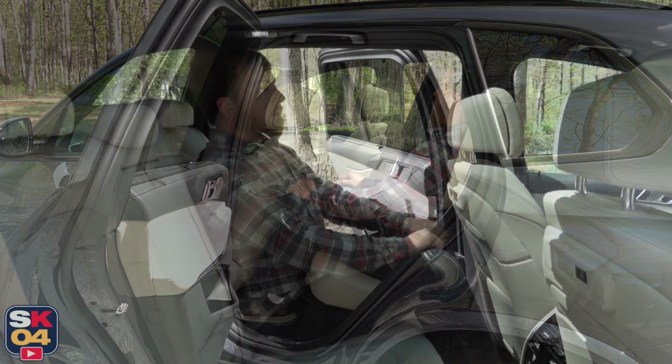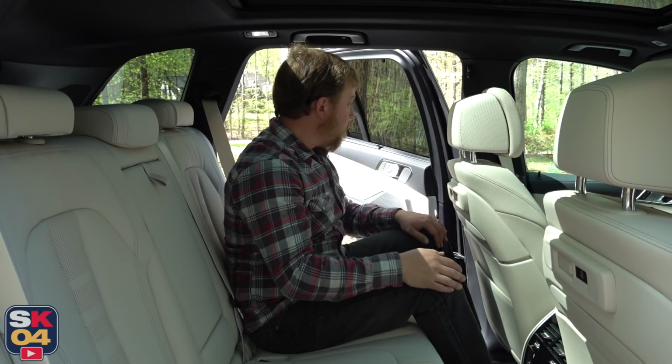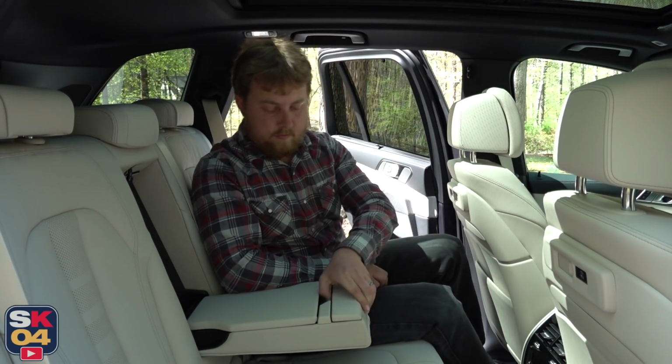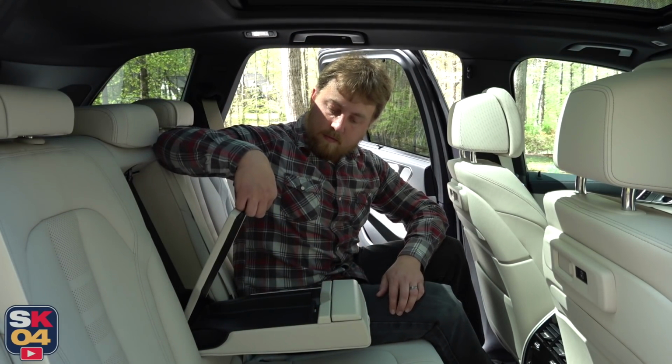Climbing in takes no effort. Once seated inside, I had plenty of head and leg room to be comfortable for a long trip. I'm 5 foot 10 inches. You should still fit fine if you're around 6 feet tall.